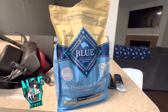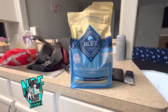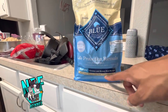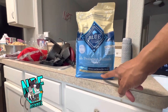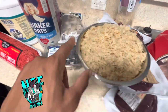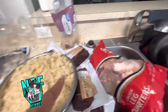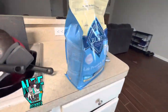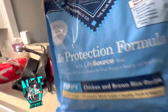Also, for my French Bulldogs, this is what they will be eating from now on: Blue Life Protection Formula. They're eating chicken and brown rice too, with fruits. Deboned chicken, wholesome whole grains, healthy fruits. No veggies though. I don't feel like dogs need vegetables. They wouldn't eat vegetables if they was in the wild. But anyway, this is what we feed the Frenchies from now on.